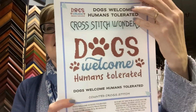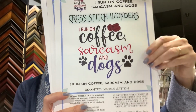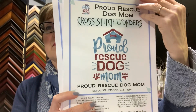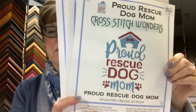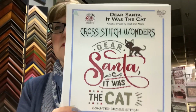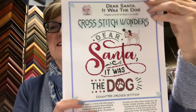Okay. We got to include the dogs here. And this one you could also do just the love in the middle. That would be cute. I have one of my guest rooms decorated with the cat and dog theme. I'm going to have to reassess and see if there's room for another grouping of dog and cat things because I love these rescue designs. Yep, let's blame it on the cat. Let's blame it on the dog.